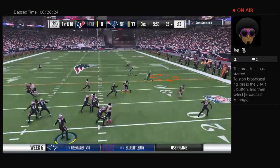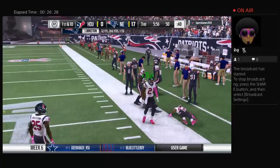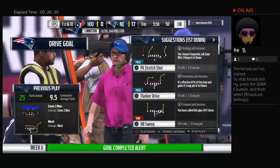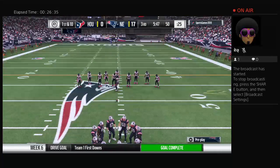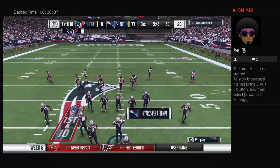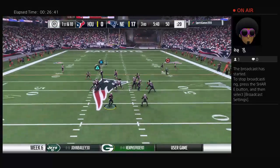On 1st and 10, Winston. And he's got his man in stride, complete. And he's going to be out of bounds right at midfield. Everything about that play was beautiful. A great corner route where the receiver worked the defensive back inside and then broke back to the outside to the corner. But how about the throw by the quarterback?